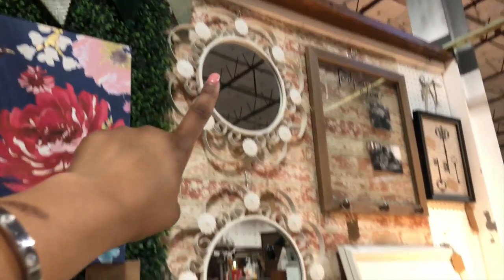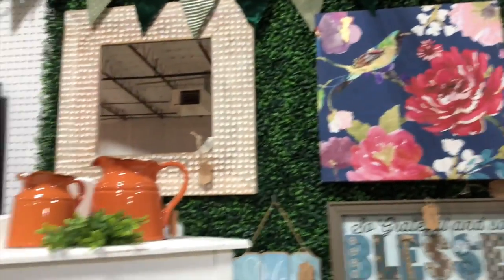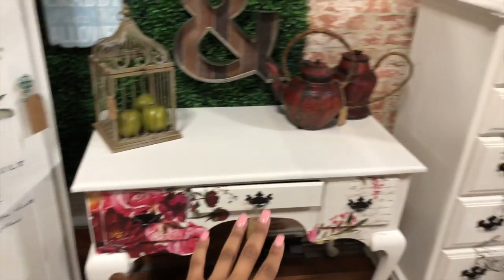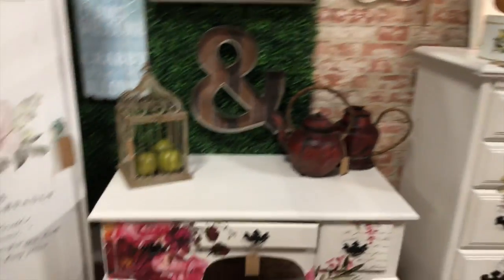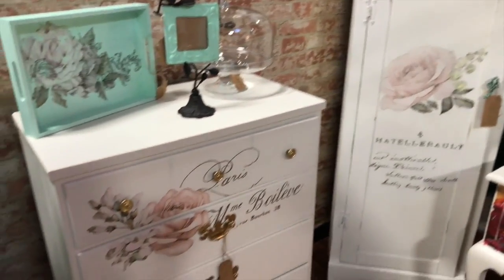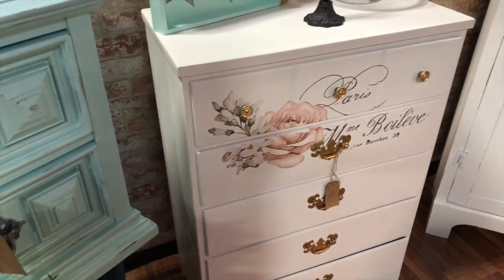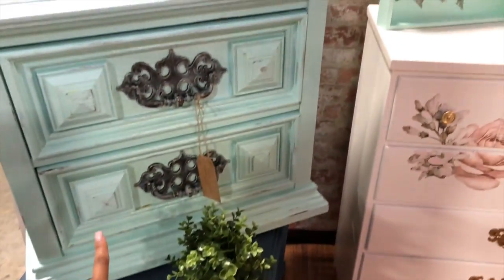And then these mirrors were repainted by me as well. So anyway, all of the furniture that you see has been refinished by me. I like to go on Facebook Marketplace, to thrift stores, find things on the side of the road, and I really like to just paint them and make them look more beautiful. Over the weekend, lots of pieces sold. This was free and this was $10.